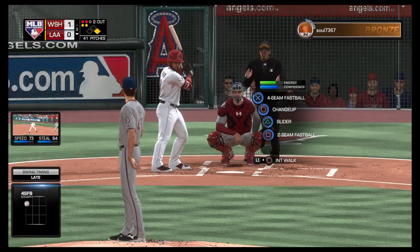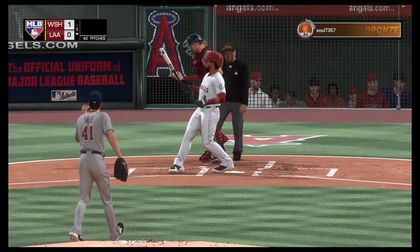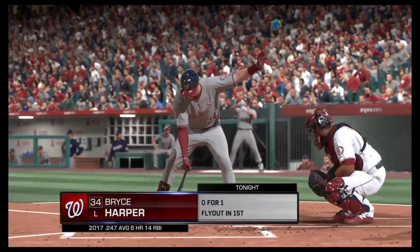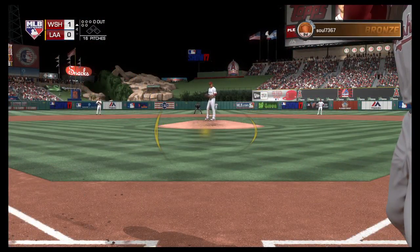2-1 pitch is a fastball swung on and missed, 2-2. And Dan, that's a pretty good example of why he's such a great swing and a miss. That retires the side. Stepping in and ready for another shot. Bryce Harper comes into this at-bat 0 for 1 in the ballgame.